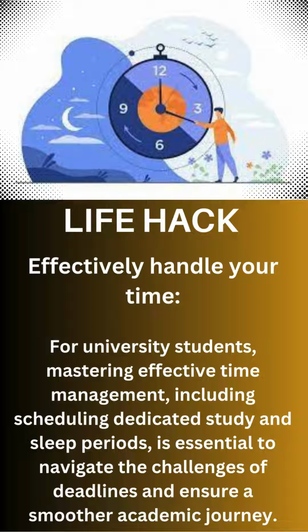Life hack, effectively handle your time. For university students, mastering effective time management, including scheduling dedicated study and sleep periods, is essential to navigate the challenges of deadlines and ensure a smoother academic journey.